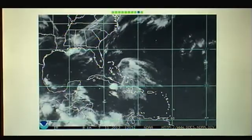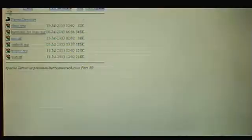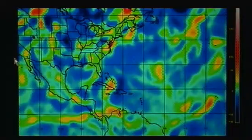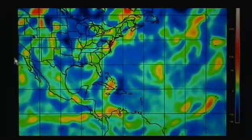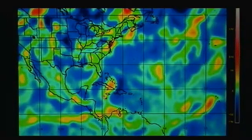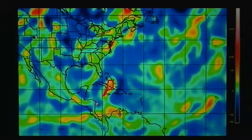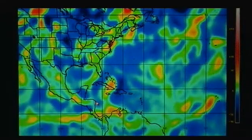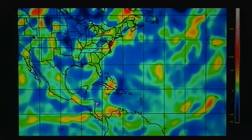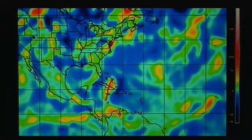So let's look at the vorticity for the Atlantic Basin, the 850 millibar vorticity chart, 5,000 feet in the atmosphere or so. And you can see now Chantal looks like a tadpole. See? And that's pretty much the extent of it. It's less round with concentrated vorticity or spin, and now it's more oblong in shape, and the energy is stretched out over a larger area.